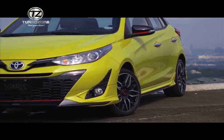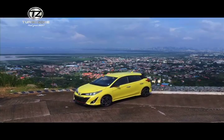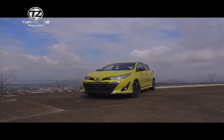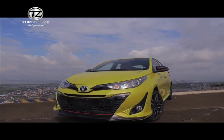Today we're featuring the Toyota Yaris. It's a compact hatchback. Actually, a very fun hatchback, very quirky, and one of the less traditional vehicles of Toyota in terms of design.